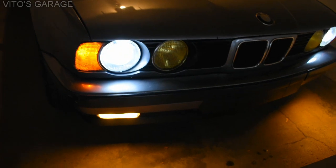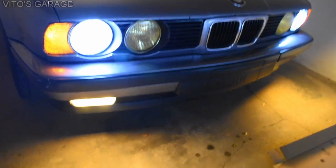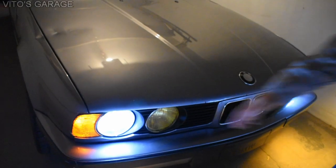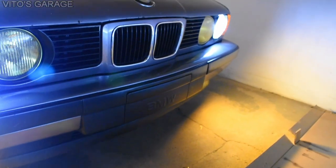Wow. That looks amazing, with yellow fog lamps. So nice. And it looks great that you don't have a front license plate. You know, I like it because otherwise it would have been ruined.